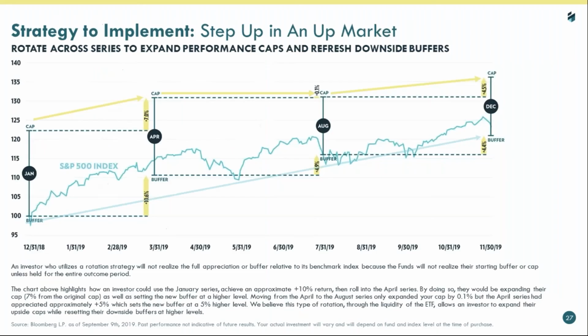And if we go to the next slide, this touches on an idea that is actually brought up in a few questions that we have listed here: well, if the market's going up, do I just want to buy and hold that existing series that I'm in?